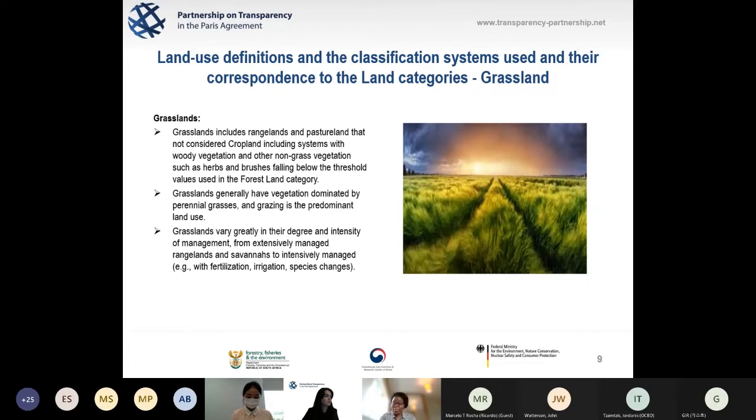Again, this is nationally defined. So your definition of grassland at a national level should cover these IPCC considerations, or at least good practice guidance on how you define land. In some countries, grasslands are extensively managed. In some countries, you have savannas that are also extensively managed. In some cases, even fertilizer or irrigation schemes are applied.